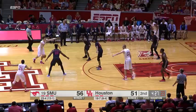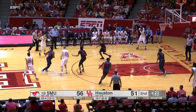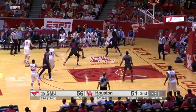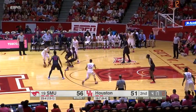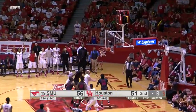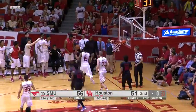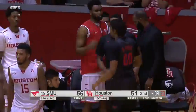3 defenders around Gray. 1-3-1 again. SMU continues to change defenses, but Rob Gray will get right into the gaps on ball reversal and look for Dotson in the corner. Dotson off the mark for 3. Meyer couldn't get the rebound. Ball is out of bounds. Officials conferring. It will stay with the Mustangs.